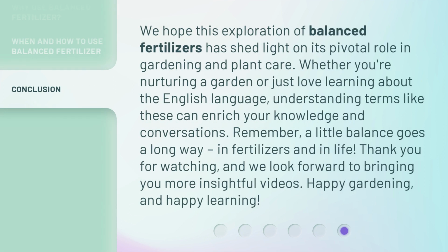We hope this exploration of balanced fertilizers has shed light on its pivotal role in gardening and plant care. Whether you're nurturing a garden or just love learning about the English language, understanding terms like these can enrich your knowledge and conversations. Remember, a little balance goes a long way, in fertilizers and in life.